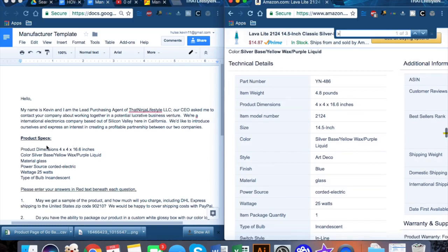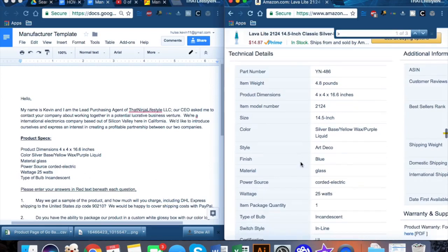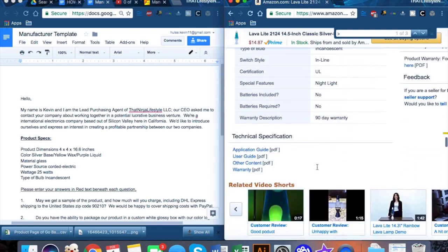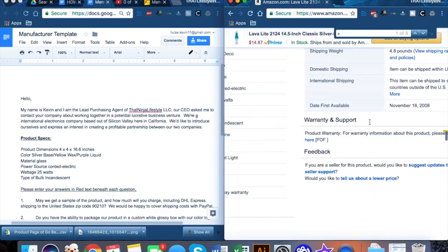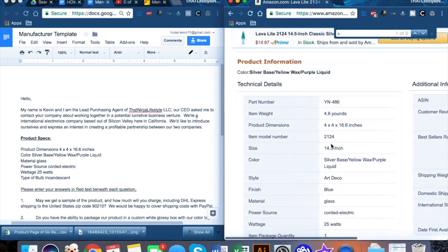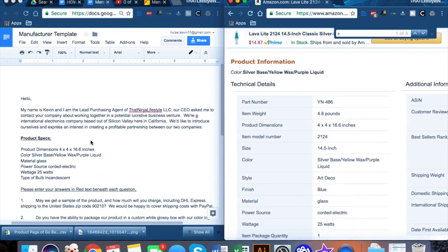So the main things you want to look at, right? Obviously, product dimensions. Color, material, right? They need to know what it's made out of. Power source, whether it's battery powered or electric. The wattage and the type of bulb. So just the basic stuff. You can look down here and see if there's anything else that looks important. They're going to tell you if they need clarification on things, but try to come up with as much as you can, just to save as much back and forth as possible.